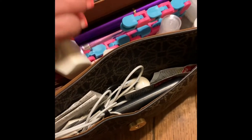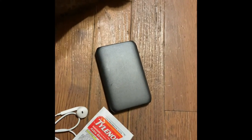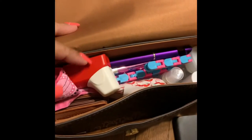So I have in here a Reese's peanut butter lip gloss, Dollar Tree. I have a receipt, bought a water pump. I have another receipt, Walmart. I have earbuds, a charging card, Tylenol, a portable charger, I have a purse hanger, and that's it. In the next little compartment, we have a mask.